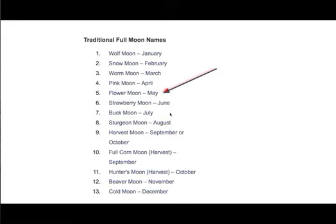Now this May moon is also going to be a supermoon, but it's not going to be quite as bright as the April 7th pink supermoon. If we want to find one like that, we have to wait a whole nother year in May to see a supermoon as bright as the pink supermoon.